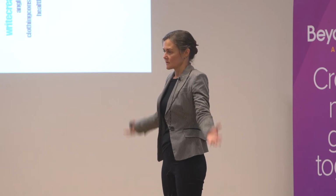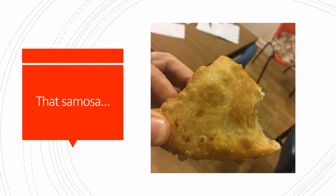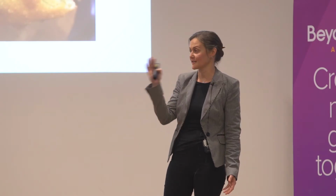So what the heck does this all have to do with this samosa? Well, I was a newbie to this centre and I didn't really get what was going on in this centre. I signed up for some Indian cooking classes and I went along. I've been to other cooking classes. There's a certain expectation you have, so I went along.